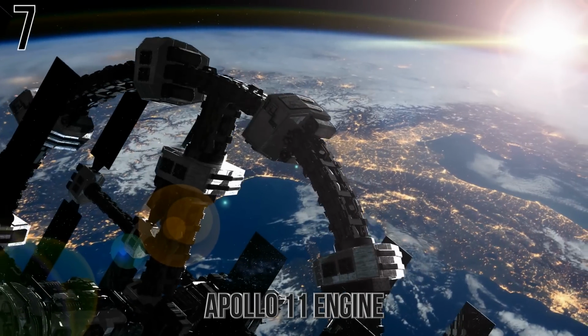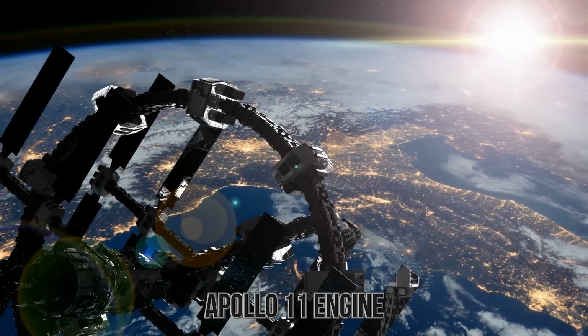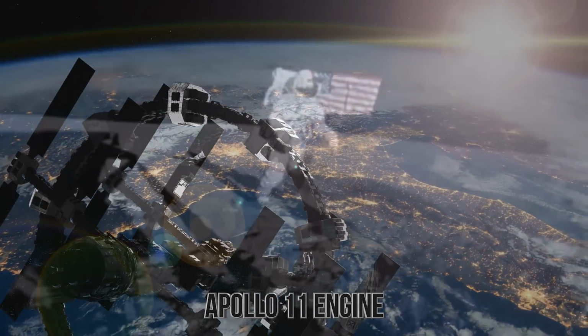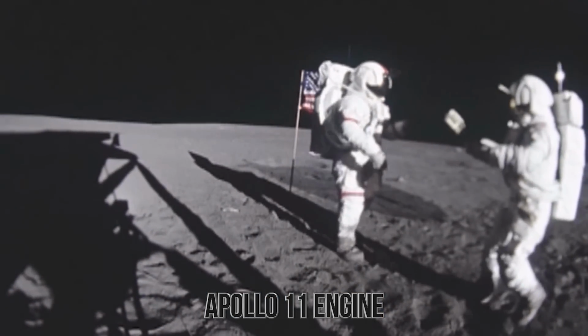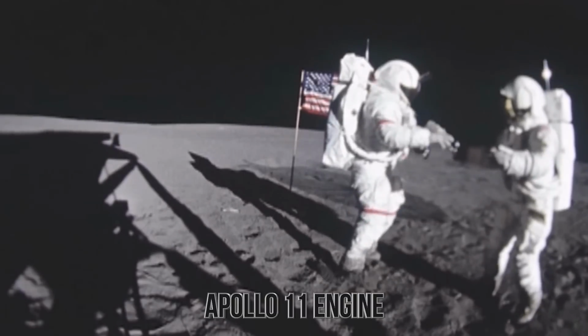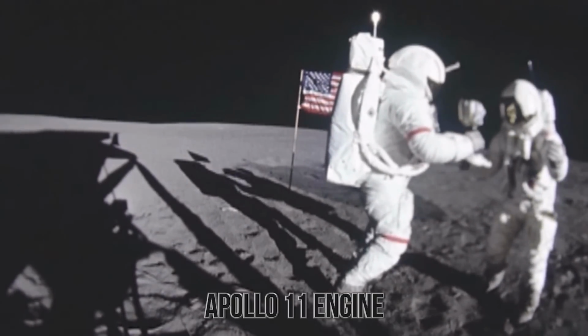7. Apollo 11 engine. The space race was one of the most important times for the people of many nations, especially the United States and the then USSR. In 1969, the Apollo 11 shuttle took 3 men from the United States to the moon, and it was a resounding success. They landed on it, and the world was never the same.